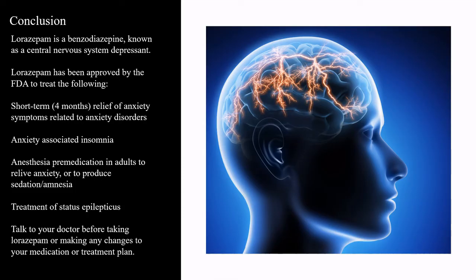In conclusion, lorazepam is a benzodiazepine known as a central nervous system depressant. Lorazepam has been approved by the FDA to treat the following: short-term relief of anxiety symptoms related to anxiety disorders, anxiety-associated insomnia, anesthesia premedication in adults to relieve anxiety or to produce sedation amnesia, and treatment of status epilepticus. Talk to your doctor before taking lorazepam or making any changes to your medication or treatment plan.